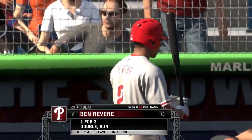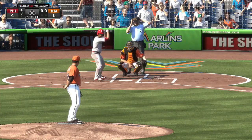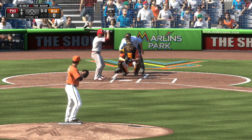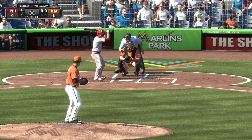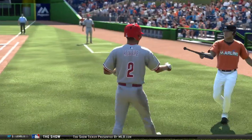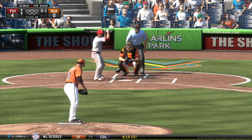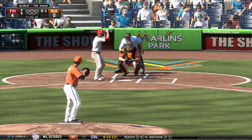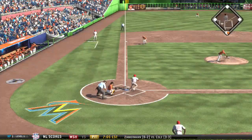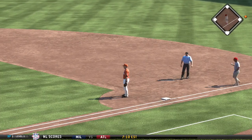Ben Revere will get us going now in the top half of the 8th. Center fielder, Ben Revere. Now here's the first pitch. And look out as this bat shatters on impact. And now he drops one down here, and he'll try to beat it out. And the throw will be too late, so it's a bunt single to get him started here.